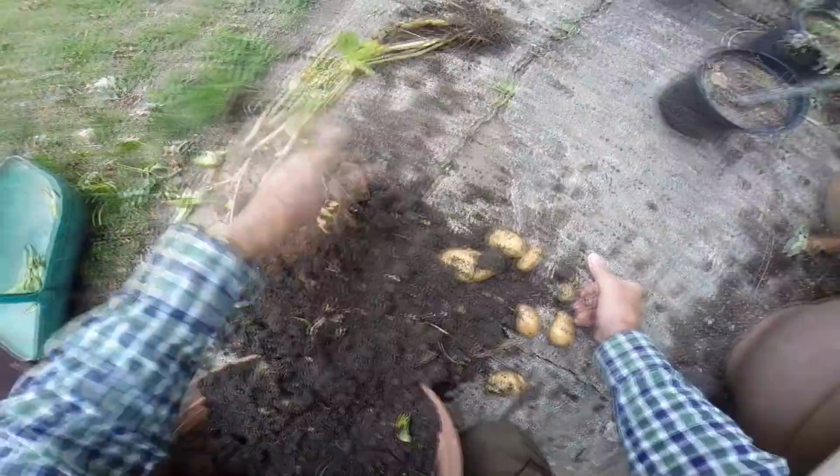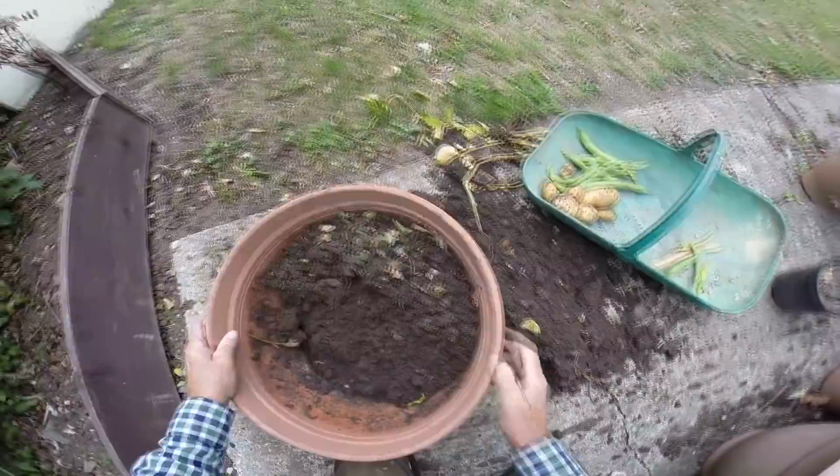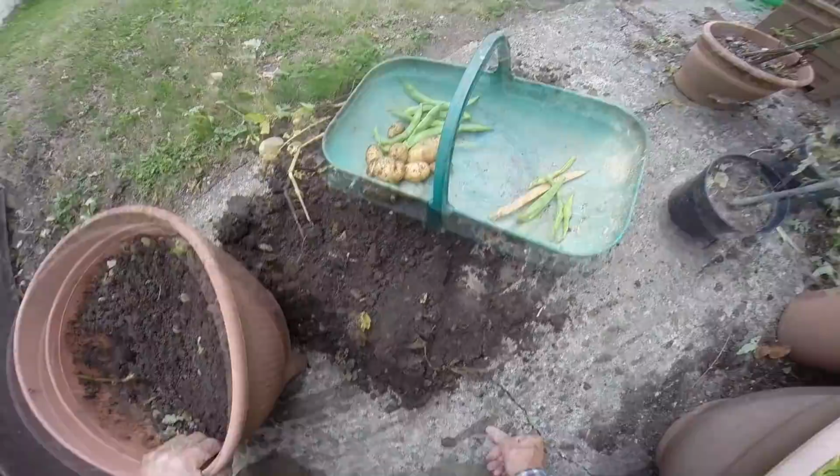Get a bigger crop if they were out in the open soil. But listen, they're the beans I'm going to keep for seeds. That one's got sunlight on it, you can see it's gone green at the top. I'll cut half of that off. Well, well, well, that was an experiment well worth doing, people. So anybody out there is limited on space and you've got pots and soil, bung a couple of potatoes in there and that's what comes back.